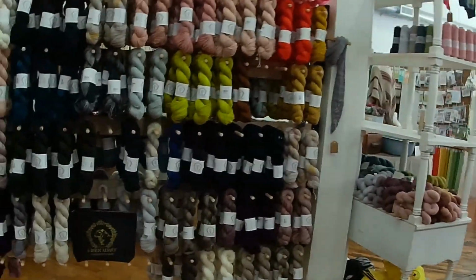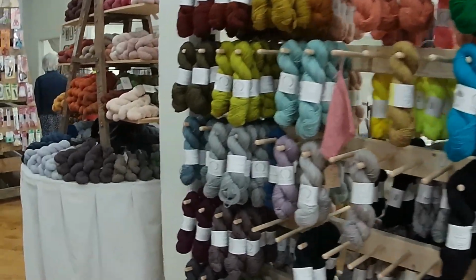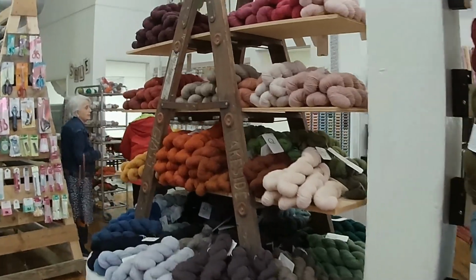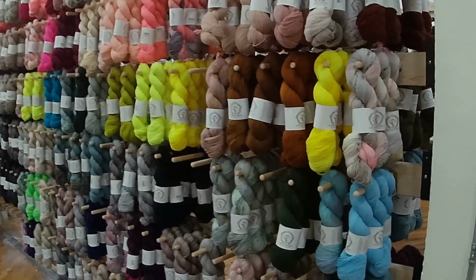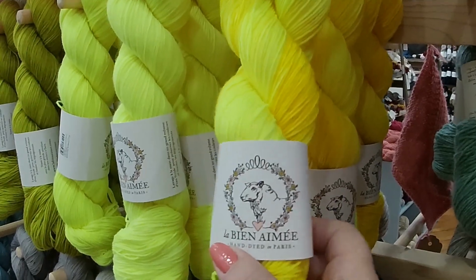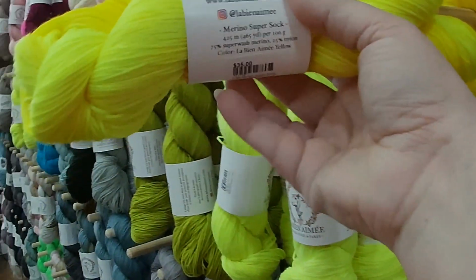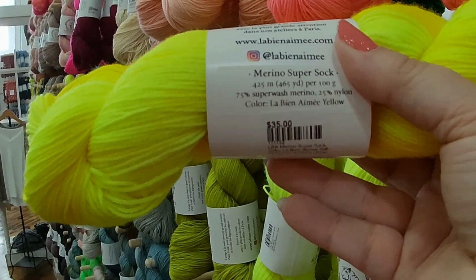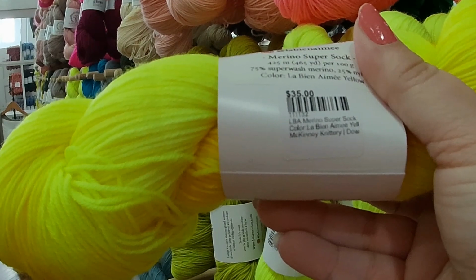Okay, so let's head on over and take a look at the other side, I believe, of the La Bien Aimee wall of yarn. Here it is. This is the opposite side. And look at all the bright colors going on here. Again, these are hand dyed in Paris, France, and not Paris, Texas.